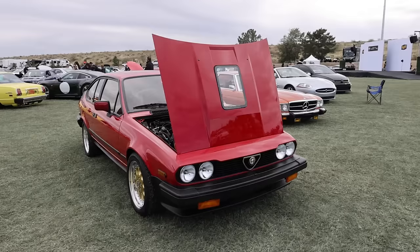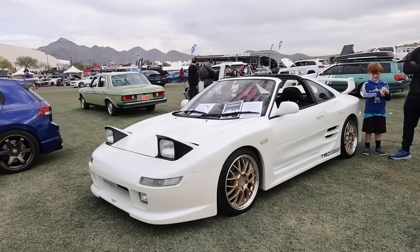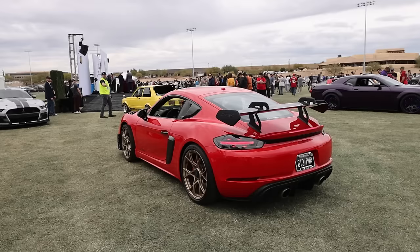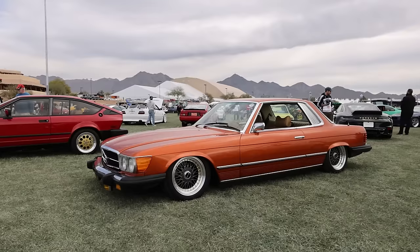This is a very good quality car show because it's curated. You can't just enter and park your car. You actually have to get approved to park your car on the lawn here. Because it's associated with Barrett Jackson, it's so much about quality, amazing cars, amazing builds, amazing stories. So here we go. I'm gonna park this next to that beautiful HKS R33 demo car.